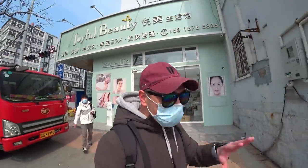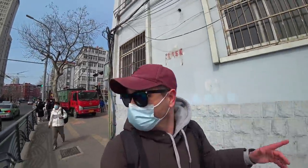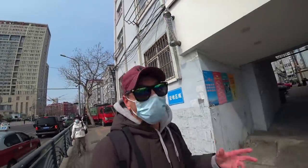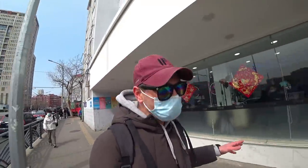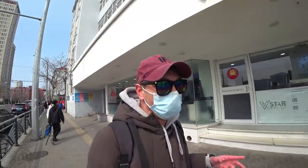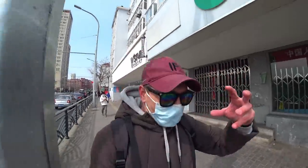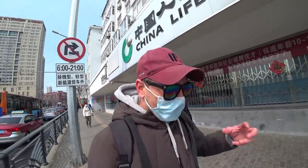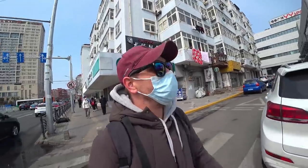This market is the biggest market here in Qingdao, and yeah, you know I say this a lot, but ladies and gentlemen, listen, all cities in China are cool, make no mistake, but Qingdao, my friends, Qingdao just has this charming, amazing, I don't know, it's got this effect on me. I just love this city.